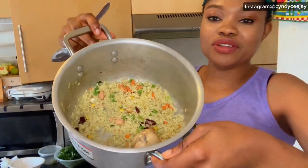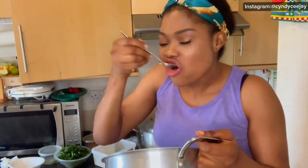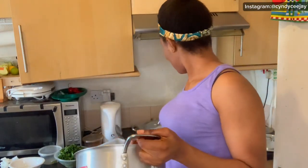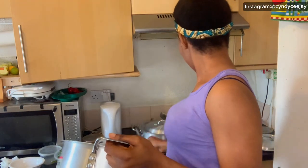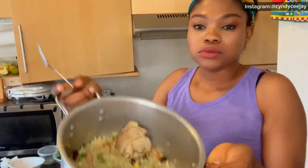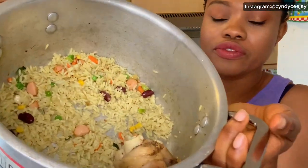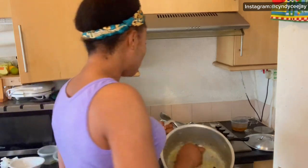So this is the pot of fried rice I cooked. Was it yesterday? The plate of salad is running low, and then my pot of fried rice. So I want to eat this now while I cook my vegetable soup.